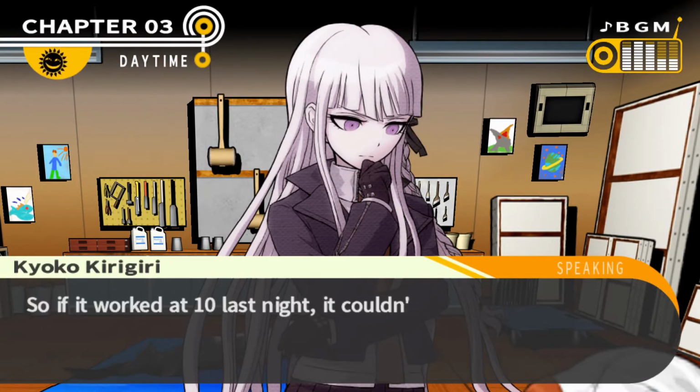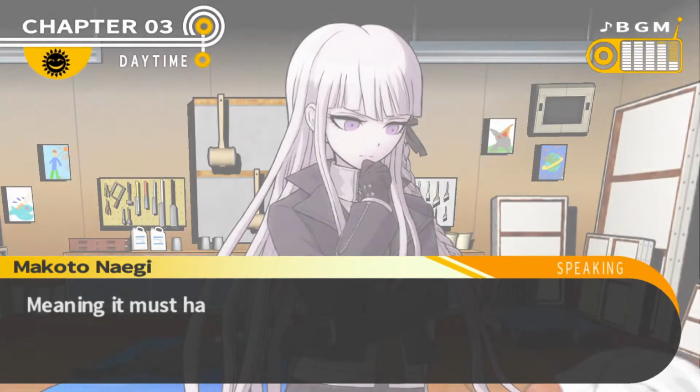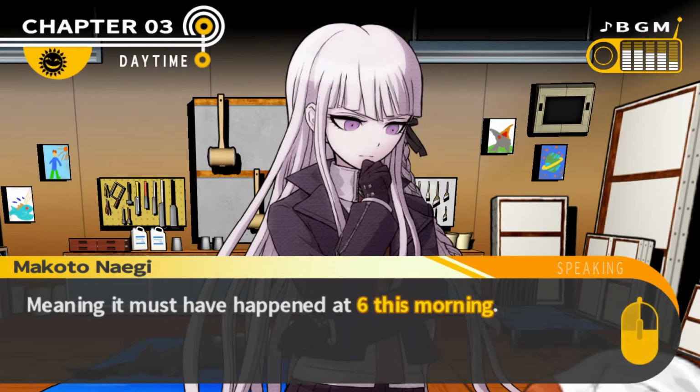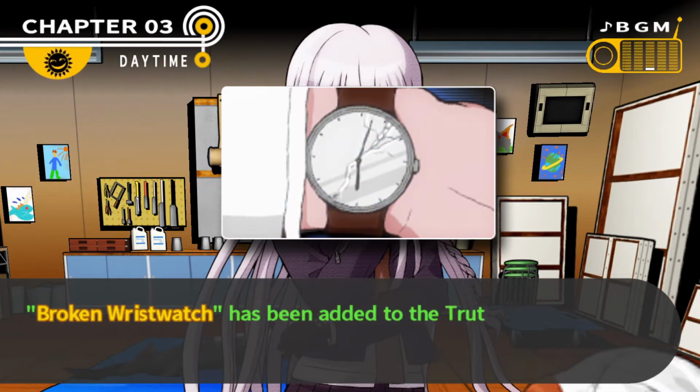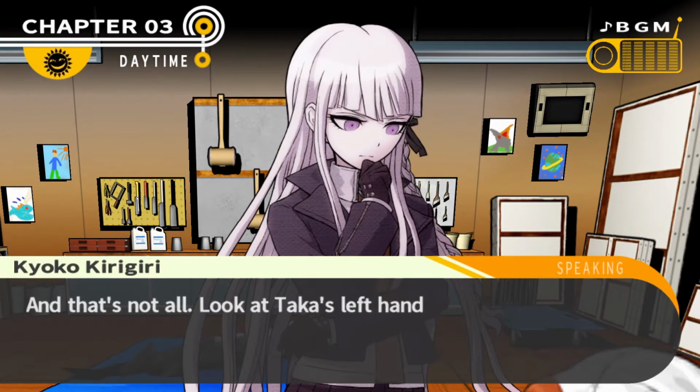In other words, if it worked at 10 last night, it couldn't have been broken at 6 p.m., meaning it must have happened at 6 this morning. Broken wristwatch has been added to the true bullet section of your handbook. However, that's not all.